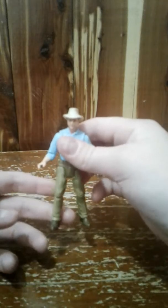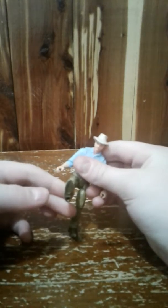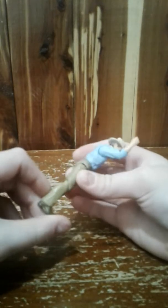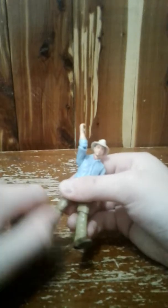You have insert molded legs, which go upwards that far and downwards that far, as well as forward that far and backward that far. It's pretty good range. You get knee joints, which go backwards that far, a little over 90 degrees, and forwards that far, as well as full 360 rotation. So that's pretty much it.